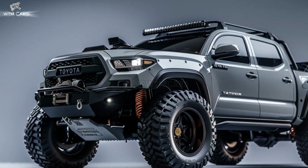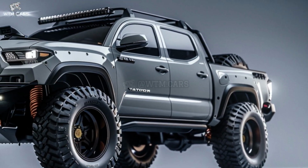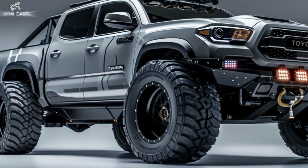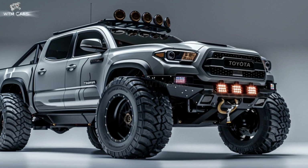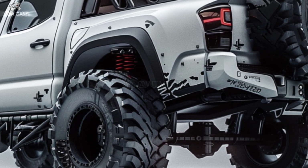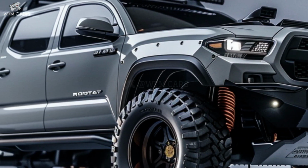Massive grille, a sharp, aggressive front grille with Toyota branding and LED headlights stands out. Powerful stance, wider fenders, bold lines, and higher ground clearance give it a commanding presence. Off-road ready. Features like skid plates, tow hooks, and optional rock sliders make it adventure ready. Eye-catching colors. New shades like Inferno Orange, Stealth Black, and Rage Red emphasize its wild spirit.